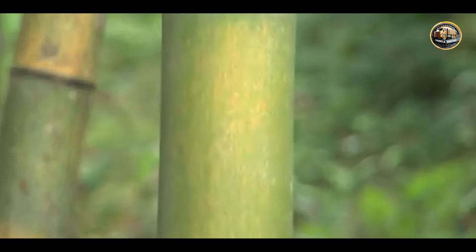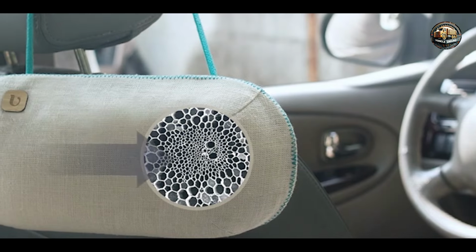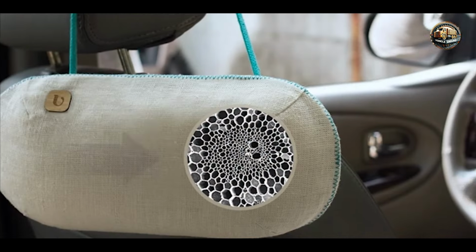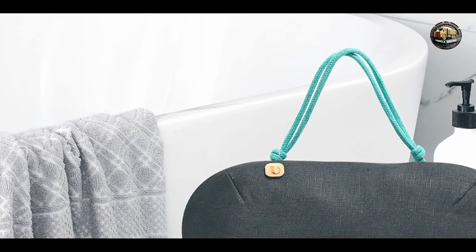Key features. The Whole Car Air Refresher features a unique odor elimination system that doesn't just mask bad smells but neutralizes them at the molecular level. It's easy to use. Simply set the can in your car, activate it, and let it work. The product is available in a range of scents, including the popular new car fragrance.